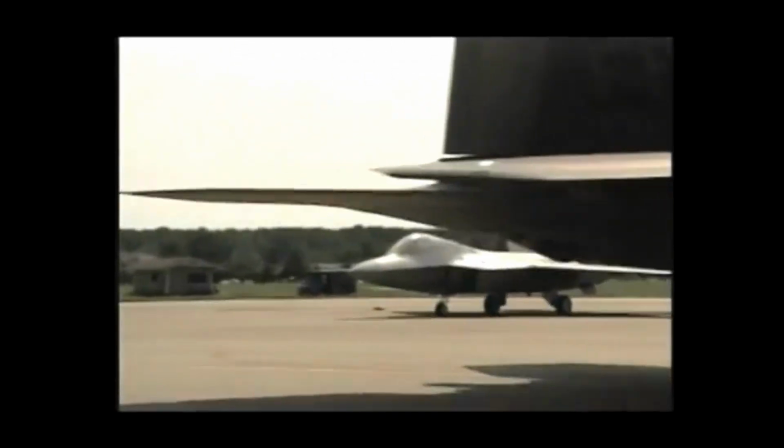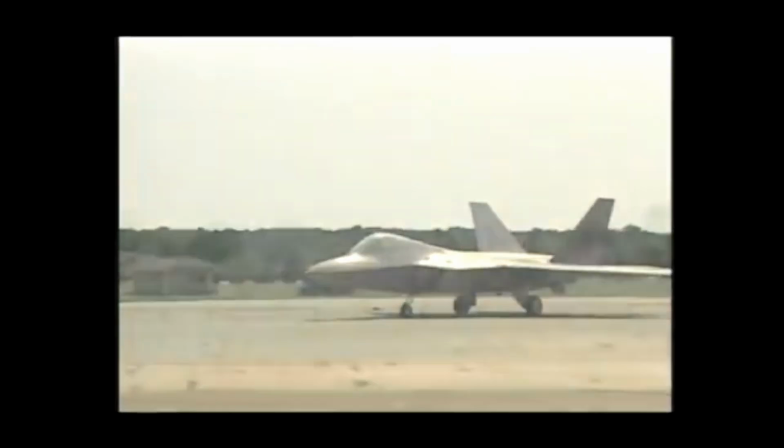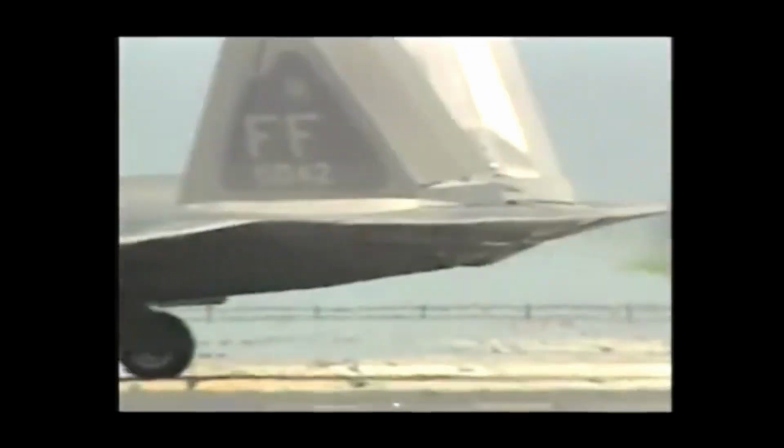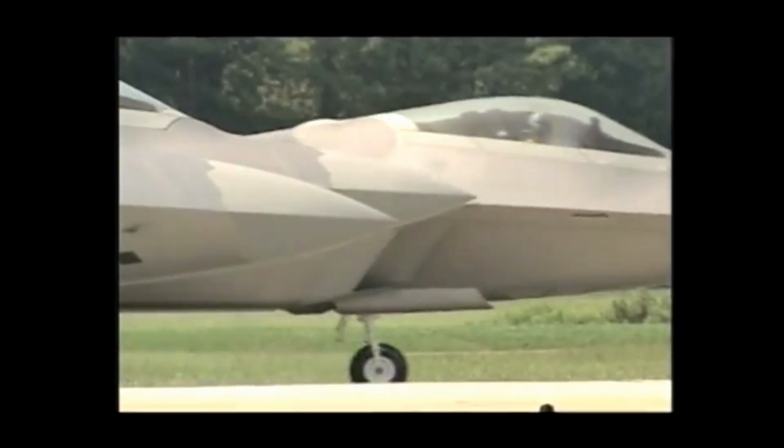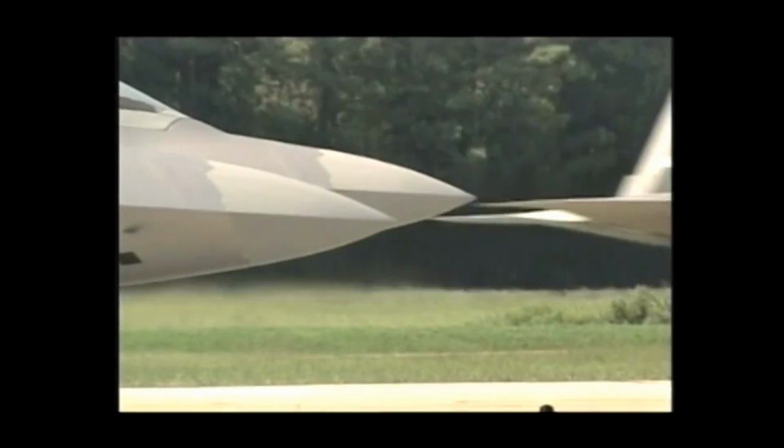This display demonstrates an elite pilot flying the most sophisticated, cutting-edge fighter in the world, the United States Air Force F-22A Raptor. The Raptor Advanced Tactical Fighter entered service with the US Air Force in late 2005 to satisfy the US requirement for a replacement for the F-15, with the emphasis on speed, stealth and altitude.